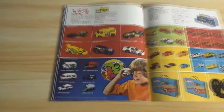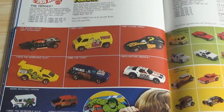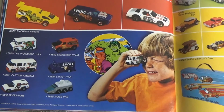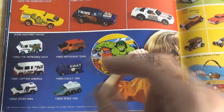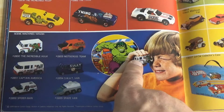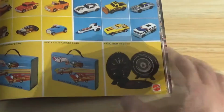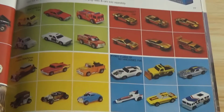Scene machines. There's the Thor van, the Hulk van, Captain America, and as you see pictured here, there's like a little hole in the back, and you look through it with the front wheels pointed at a light, and you can see an image inside, which is a neat little feature. Some carrying cases and some more Hot Wheels goodness.